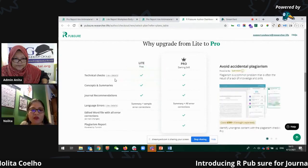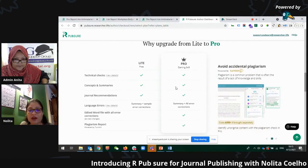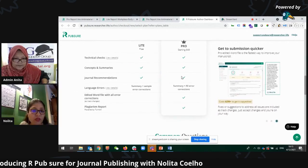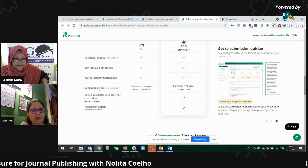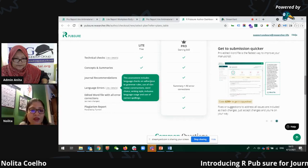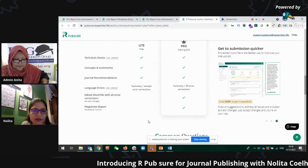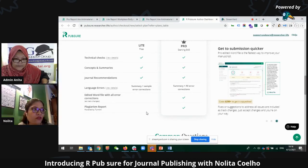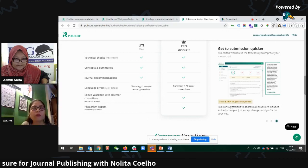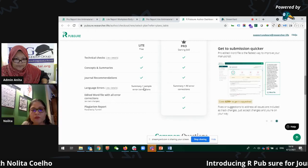Technical checks that we saw are completely free. The keywords and summaries from Scholarly are also completely free. Journal recommendations, free in both versions. Now, when it comes to language, there were two parts that I talked about: the part that identifies the errors, the issues, and recommendations on how to correct them. So the summary of the number of issues and the kinds of issues that we've identified, along with some sample error corrections, is what is available in the light version.